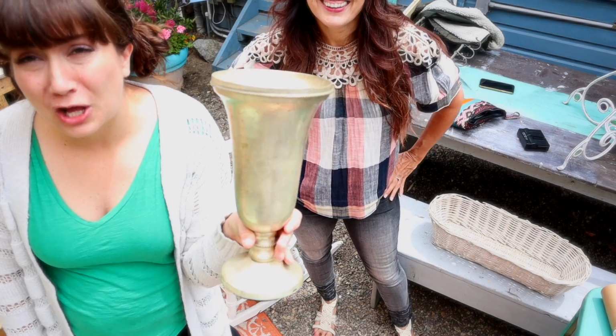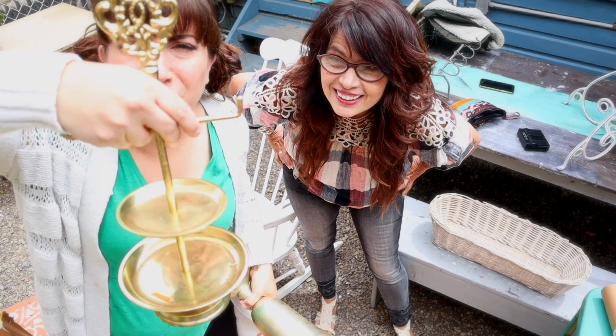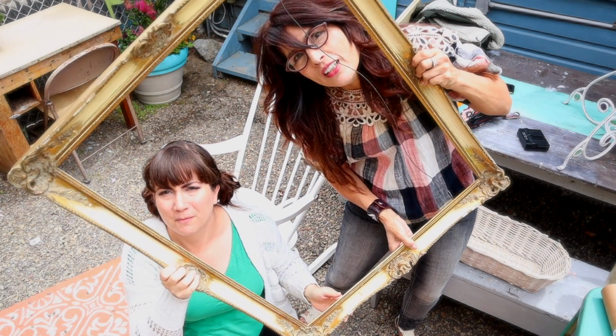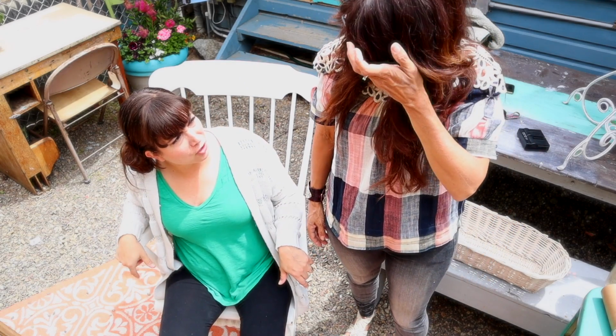So this was $2. It's a sterling silver urn from Pottery Barn. This was $5. Jewelry holder. Yeah, cute. It was $10. Giant frame. How much was it? $10. What are you gonna do with your stuff? I can't tell you. You have copied me.